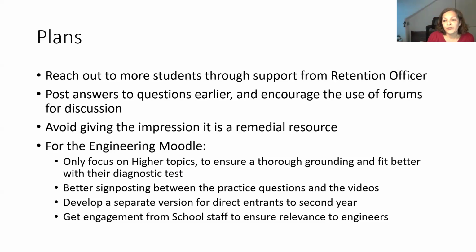We get a lot of direct entrants into second year, both in maths and in engineering, and it would be quite nice to be able to develop a version of this for them as well. So that's something that we're thinking about and planning. And with engineering in mind, it'd be quite nice to have the school staff involved so that we can make sure that everything that we are presenting to the students, they find relevant.